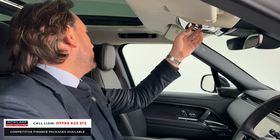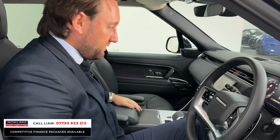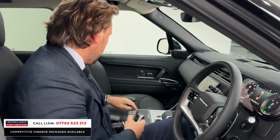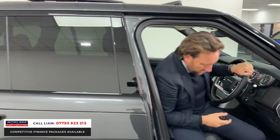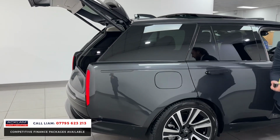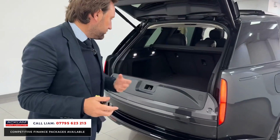Tilt and sliding sunroof, that's been paid for as an option. And the car's done delivery miles, 20 miles. It's VAT qualifying, it's a 460 hybrid, superb engine. It's such a much better car than the previous hybrid, which was the 30-mile plug-in, the 2-litre, the 400 horsepower.